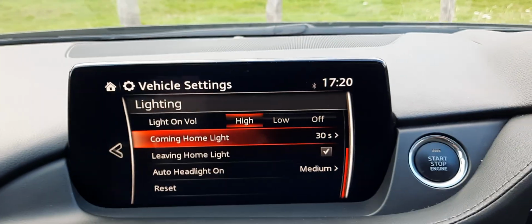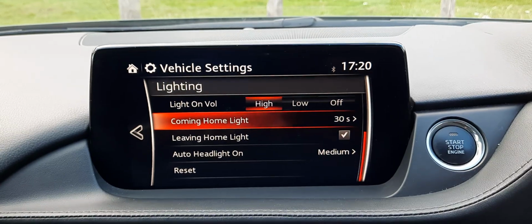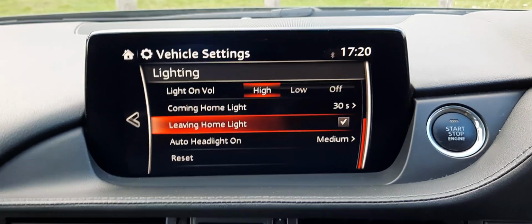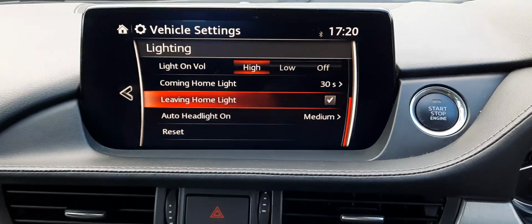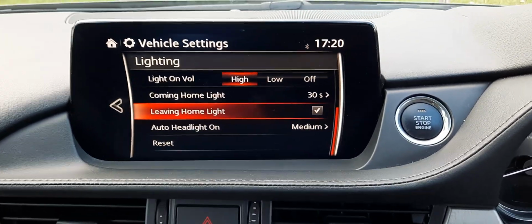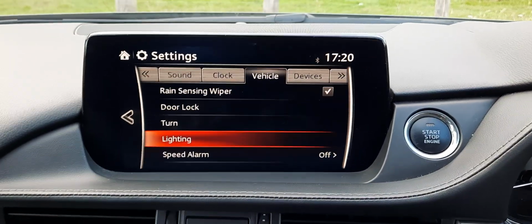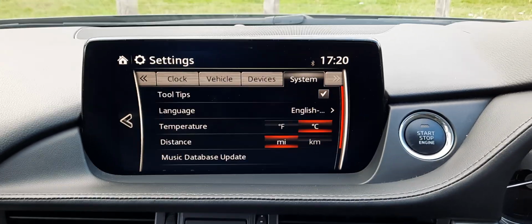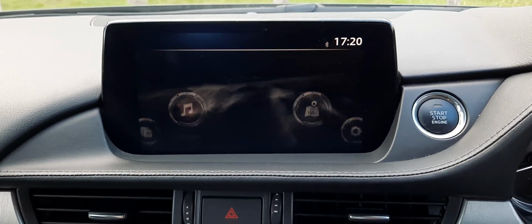Lights will stay on, and you can just adjust this, of course, for 30 seconds, until you get yourself into the house. And leaving home lights, when it's dark, you open the car up, the lights will be on, to sort of greet you to the car. So yeah, some really wonderful features. Okay, you can change the language and bits and pieces.